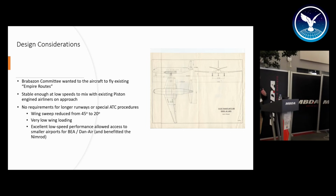It had to basically be able to take its place in the queue with conventional piston engine airlines. So it had to need low landing speeds, low approach speeds, and so forth. They didn't assume that any airport would want to extend their runways simply to accommodate a jet airliner. And in that they were wrong, because as it turned out, airports around the world were queuing up to extend their runways to accommodate jet airliners, because they could see it as the future. But when the first initial stages of the Comet, they thought no.